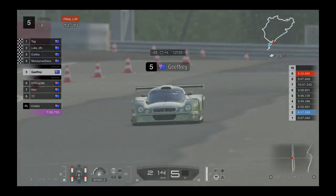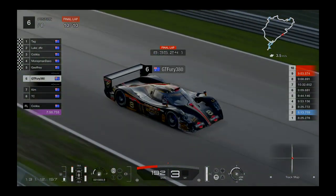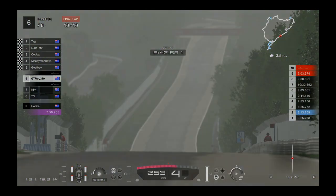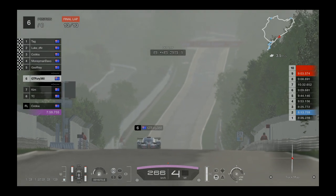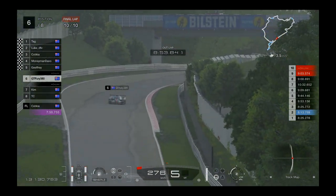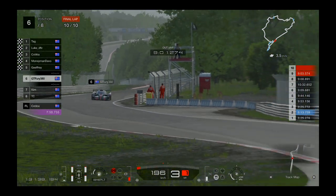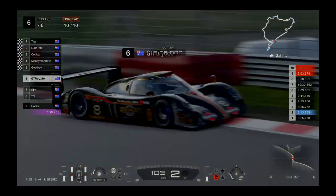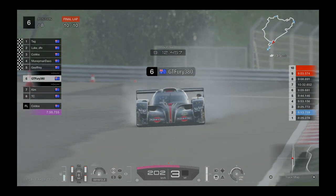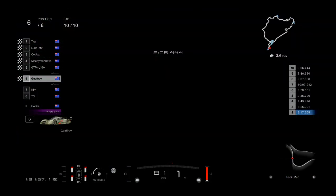So he crosses the line in P5, but with a minute penalty will enable me to get up, take P5 from him, as I was only 45 seconds behind. As you can see, only halfway down the back straight here. So I get home for a P5, unfortunately bumps Jeffrey back to P6.